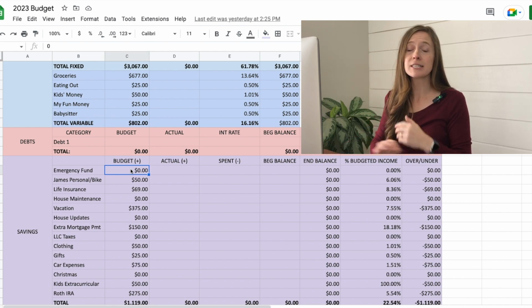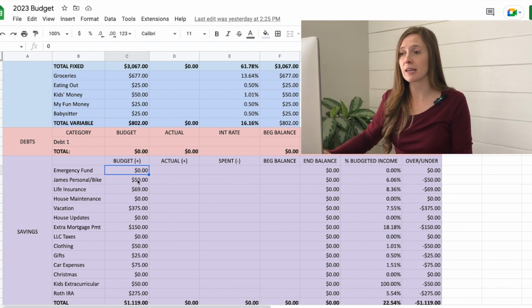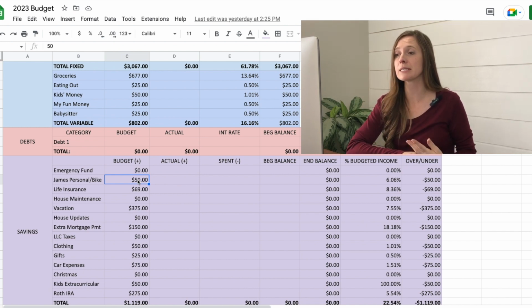Our emergency fund is fully funded at 6 months, so I'm not adding anything in there. I'm not budgeting anything. Now we have a separate account, a separate checking account for my husband.